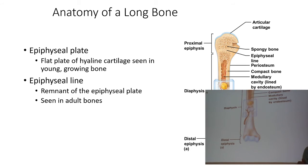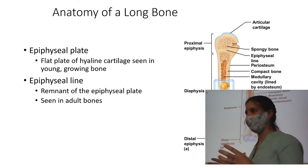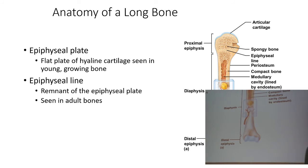Okay, this part I think is kind of a cool way that things grow. Do you see this line right here? Looks different, right? You've got spongy bone up here, spongy bone down here. This is not the same, right?